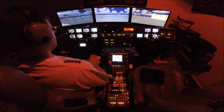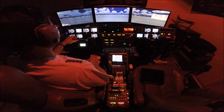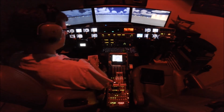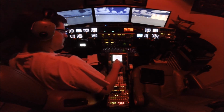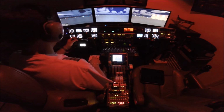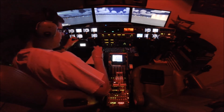Give him a chance to answer. Oh, not answering. Oh, there he goes. And Houston, Gamma Jet 482, we're at Lone Star Executive looking for IFR to Galveston. Gamma Jet 482, cleared to the Galveston airport, radar vectors, maintain 6,000, squawk 4606. Alright, Gamma Jet 42 cleared IFR to Galveston via radar vectors, climb to 6,000 and squawk 4606.